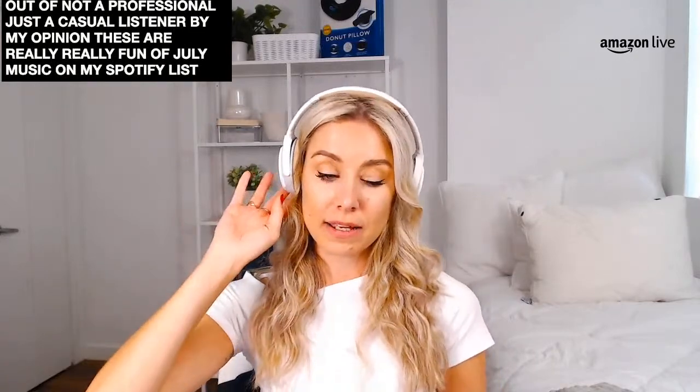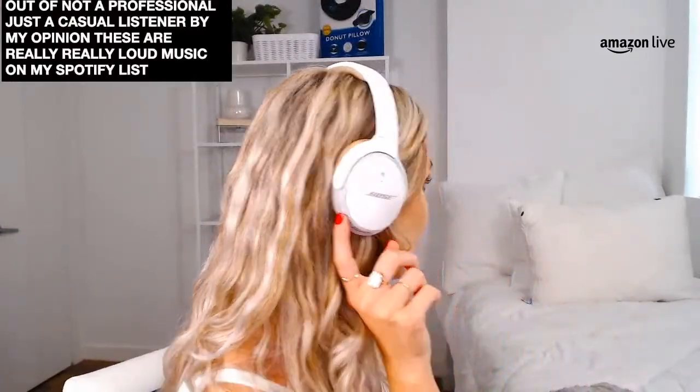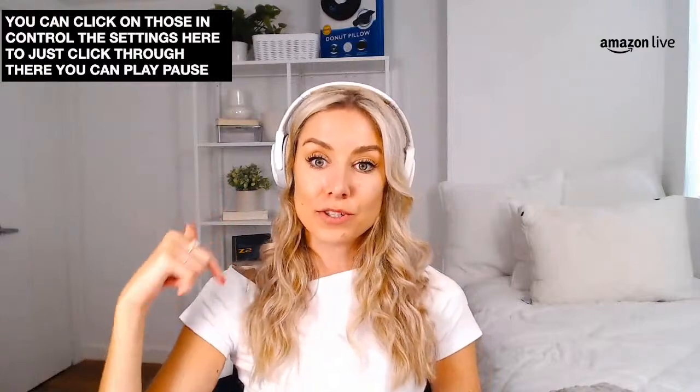And these buttons on the back as well allow you to click. As you can see, it's perfectly positioned for my right hand here. And you can click on those and control the settings here. So you just click through there. You can play, pause, turn up the music as well as turn down the music. You can even skip ahead as well. So if your favorite song comes on, pause it in order to hear somebody a little bit better, put it back on, and then you can play it from there as well.